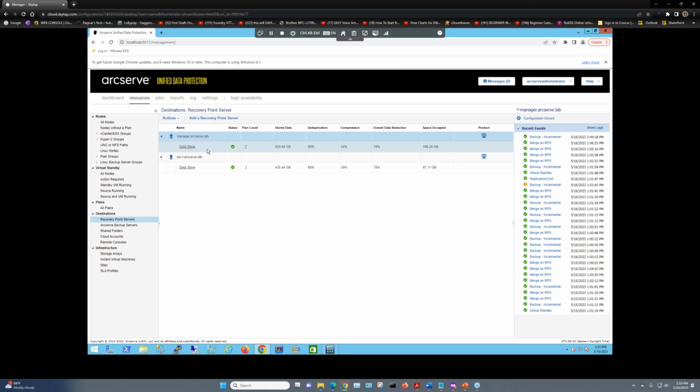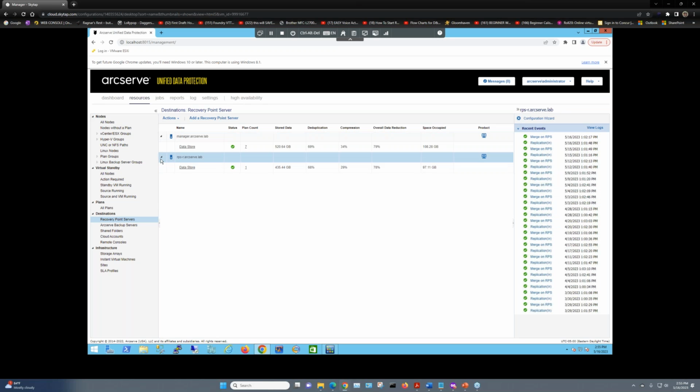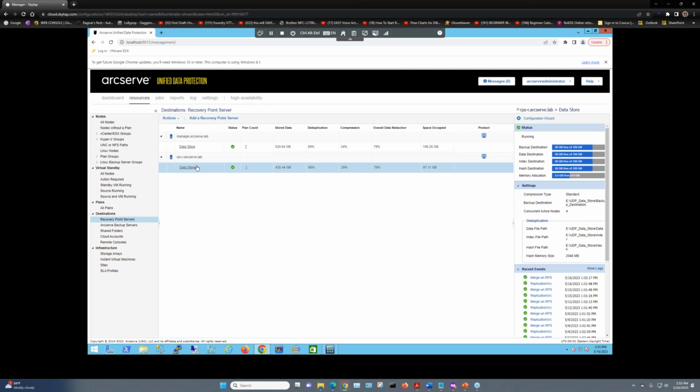If I'm replicating to another site, then I'd have another server over there. Doesn't need to run a console, but another backup server that we'd replicate. If there's no unique data, it doesn't require a license. And then we'd create a data store similarly, where we would point to the OneSafe or other disk storage, okay, from that perspective.